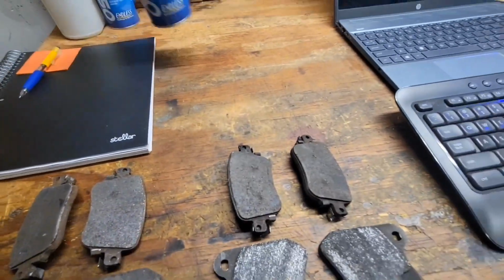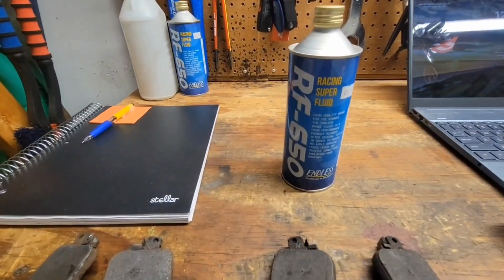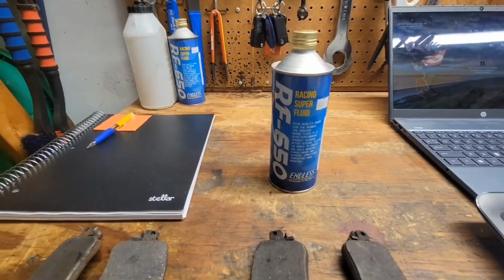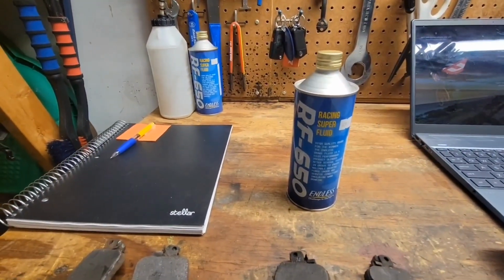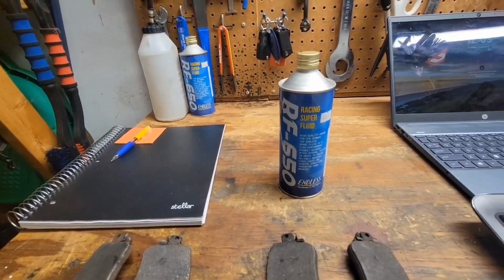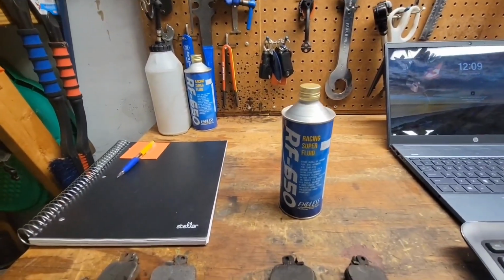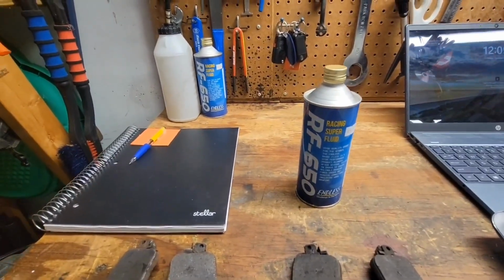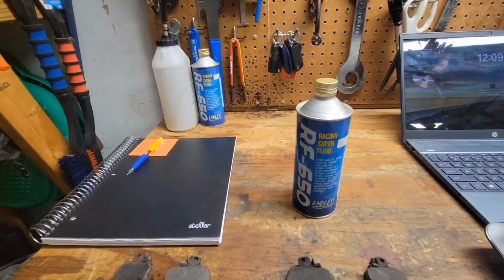The only other thing I need to do now that I've swapped pads is I'm going to drop this fluid in sometime in the next couple weeks. I've been using what a lot of people use, Motul RBF 600. It's always worked for me. You'll hear horror stories about, oh my God, it boiled and I almost died. I've never had that experience. It's always fine. I bleed it before every event.